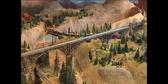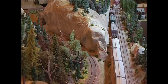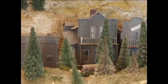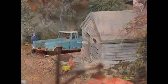He wanted to be able to run long trains, which meant we needed wide curves on double-ended staging that could handle trains over 40 cars in length. And he also wanted it to be freelanced. We freelanced the towns using prototypical locations as inspiration for mountain scenes, remote locations, ghost towns, and so on. We wanted to capture the essence of these towns, including mountain life, ramshackle structures, and the junk piles that seem to pop up everywhere.